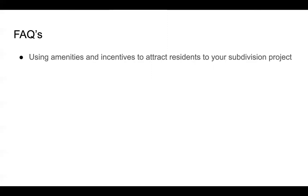So let's do another frequently asked question. Using amenities and incentives to attract residents to your subdivision project. Because I'm building the subdivision, I need to attract, let's say, 22 new residents to want to live in this community and either buy or rent a house from me. And once again, that's where you can drive around and take tours of other successful subdivisions. That's where you can really just think, what is going to increase the quality of life to attract someone to your project? We mentioned mature trees and keeping some mature trees there, entryways, things like that. The quality of life is going to be really important, the aesthetic. And that's where, once again, mood boarding could come into play, because it can give you a feel for that project. And then the engineering and the architecture is what's going to implement that built vision.